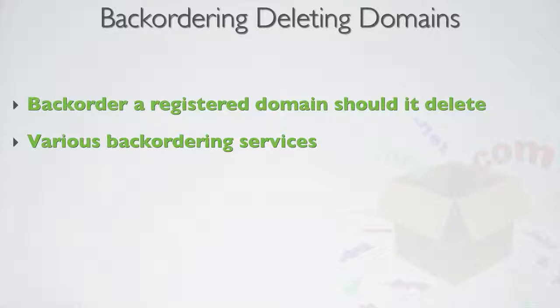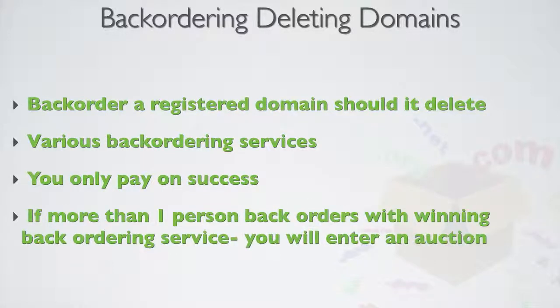And the great thing about backordering is that you can literally backorder any domain name on the planet and you only pay on success. Although if more than one person backorders it with the same winning service, then they'll put you into an auction together. So if there's two of you, they'll put you in. If there's three of you, they'll put all three of you into an auction.